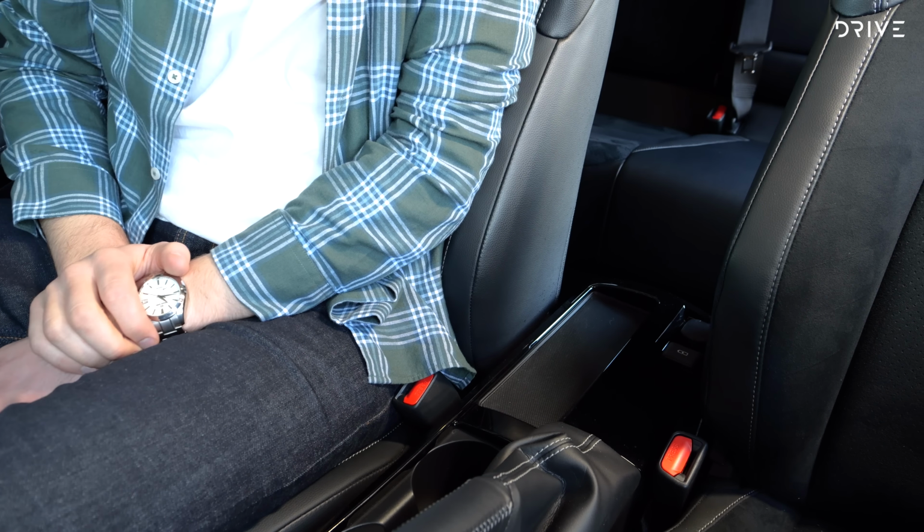You've also got much more storage around the center console with a bin, dual deep cup holders, and a sizable tray underneath the dash with integrated wireless charger. Now elsewhere, you've got a digital instrument cluster and a 9-inch infotainment screen, which beats the Corolla's in terms of size. Now there's also a lot more to it in functionality, so we'll get to that in just a moment.